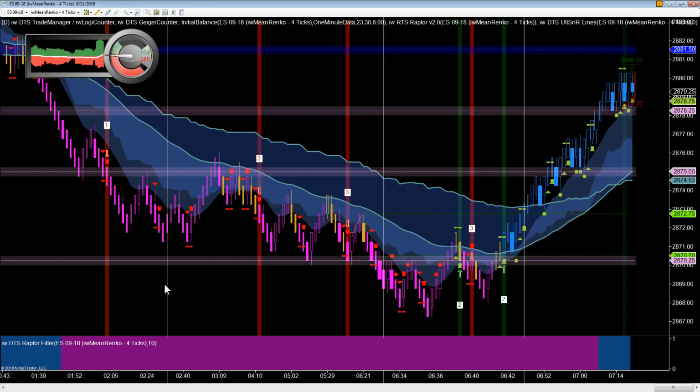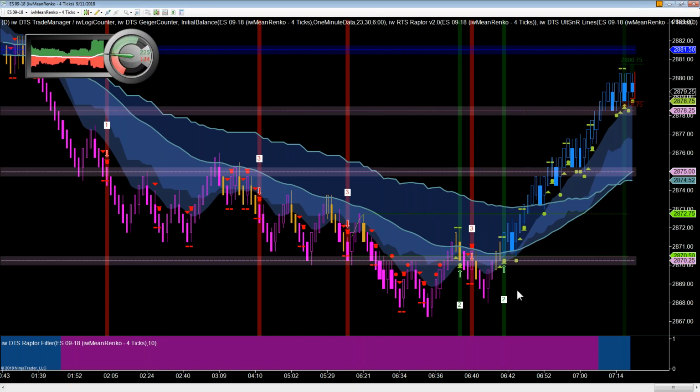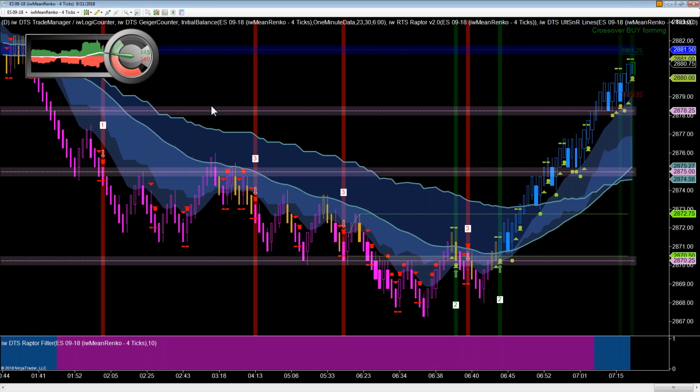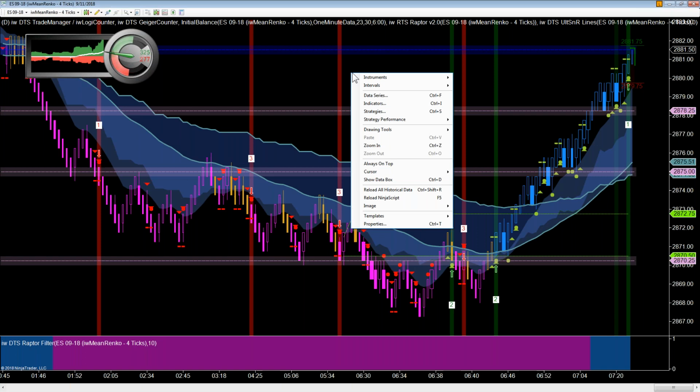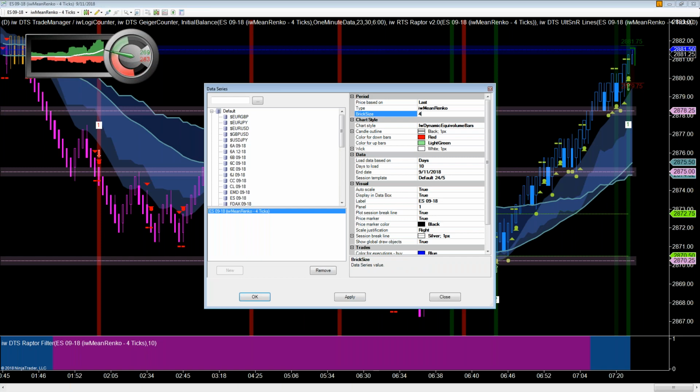So if you open up a chart, and this is going to tend to happen with those instruments that trade at more than $10 a tick, you may decide to go with the fast Raptor settings. Now, grab a pencil and paper so you can make some notes, but you can ask me this as often as you need to, so don't worry if you don't get it all down. We're going to first go with a 4 tick brick. So we're going to go to our data series, and we're going to change our brick size here to 4 ticks.